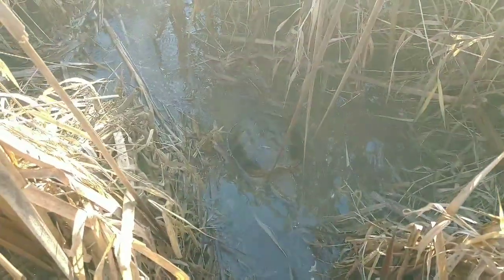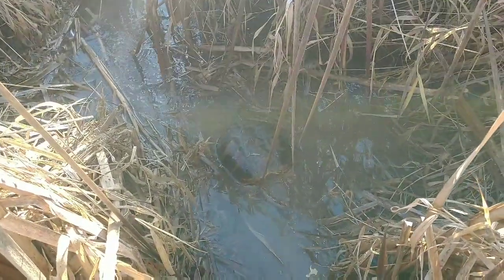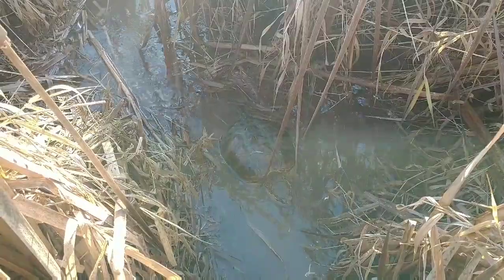This guy's out just moving all over the place. Sometimes I see him through the ice, but they ain't out traipsing through this stuff this time of year. Crazy. We're gonna go ahead and pull all the traps at this spot.